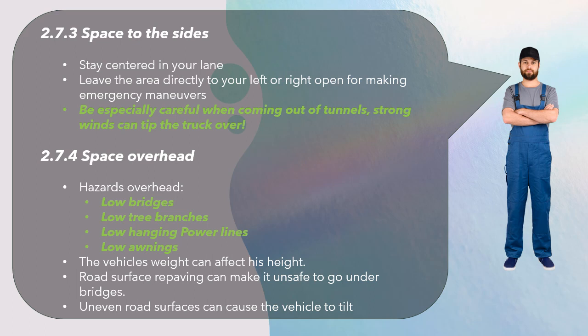Space overhead. Hazards overhead: low bridges, low tree branches, low hanging power lines, low awnings. The vehicle's weight can affect its height. Road surface repaving can make it unsafe to go under bridges. And uneven road surfaces can cause the vehicle to tilt.